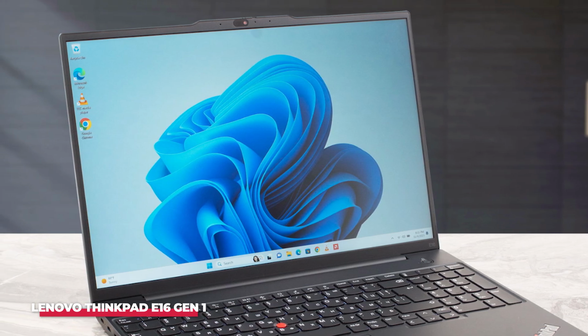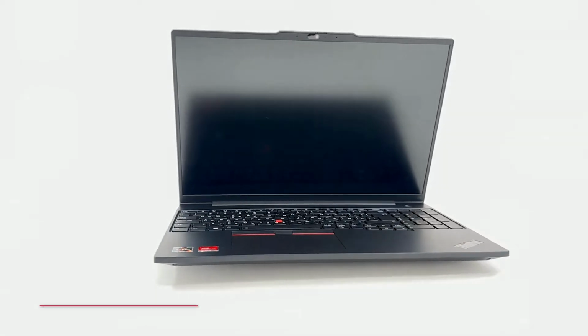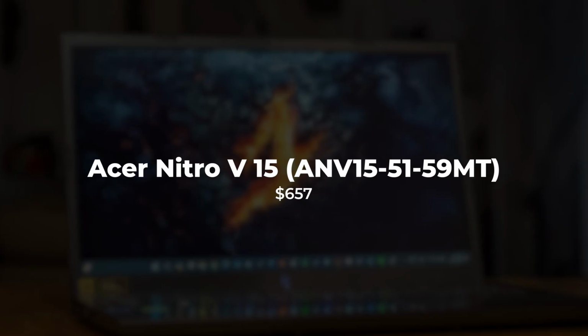But what if you need something with a bit more power for gaming or creative work? Well, that brings us to our next contender. Number 3. Acer Nitro V15 ANV155159MT.